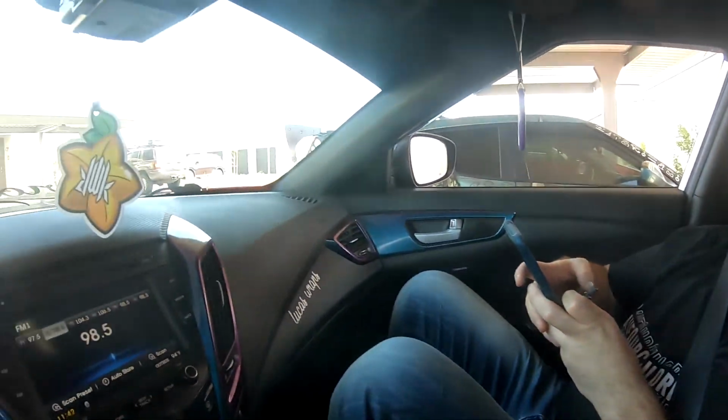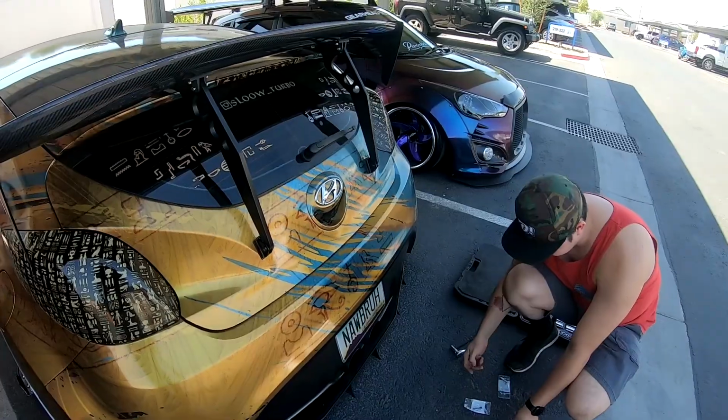Wing's slightly on. What do you think, Chris? I think it's purple. It is purple, but no, it looks good. I'm super stoked. I'm really happy that you got it. I'm so happy. Me too. But worth it. Yeah, 100% worth it. But all right, time for Home Depot.